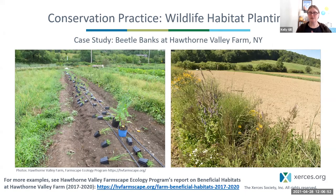Here are some beetle banks that were installed at Hawthorne Valley Farm in New York. They did several different types, and you can check out the link down here to see a report they did on these. What they were looking at was different types of beetle banks. Do we need to plant all grass, which is the classic beetle bank? Here they used potted plants, transplants, to get quicker establishment. You can plant these by seed as well, although those perennial grasses take a little longer to establish by seed. You can see they have some irrigation lines on here to irrigate those plants until they establish. Once established, you can take the irrigation off. It's not something you need to irrigate permanently, at least in the Northeast.